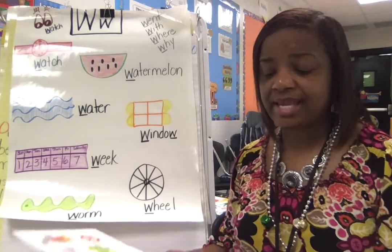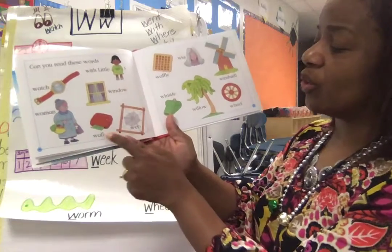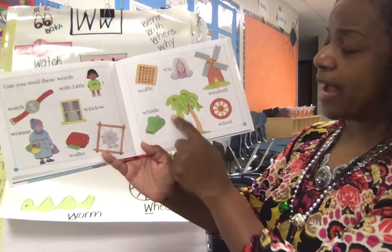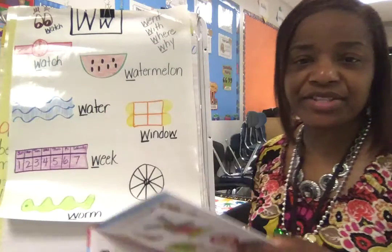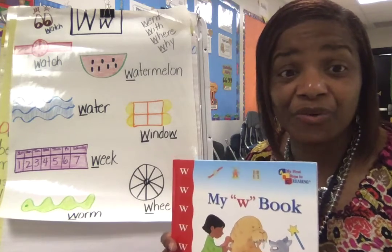All right, let's continue. Can you read these words? Watch, woman, window, wallet, web, waffle, whistle, wig, willow, that's a type of tree, windmill, and wheel all begin with the letter W. Lots of things that you see in our everyday world. World starts with the letter what?